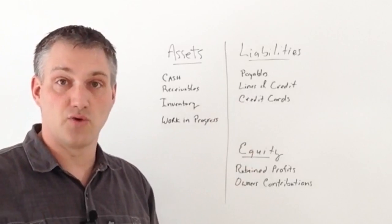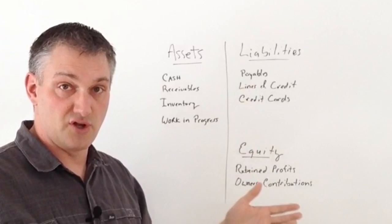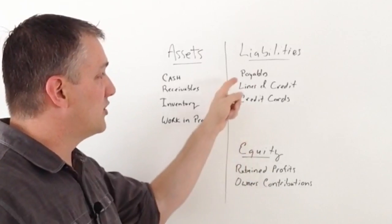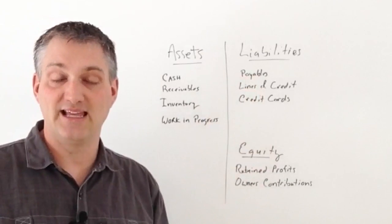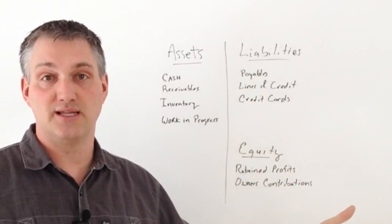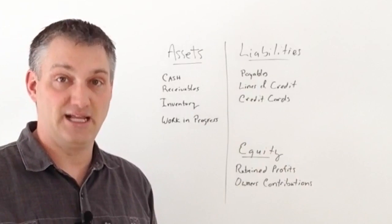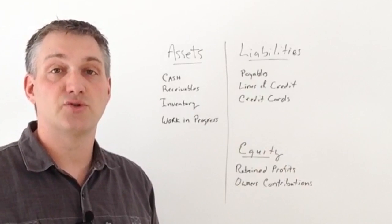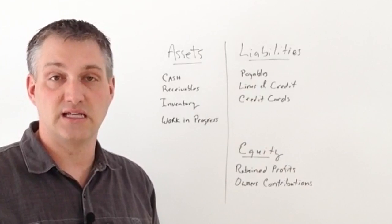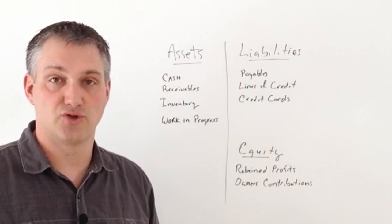Now the question was, what are the different costs for the different lines of credit, or for the different sources of operating capital? So payables is money that we owe our suppliers, and payables typically we get 30 days before we have to pay our supplier in certain industries. Some industries go longer, 45, 60, even 90 days or longer, and you can negotiate sometimes those terms.